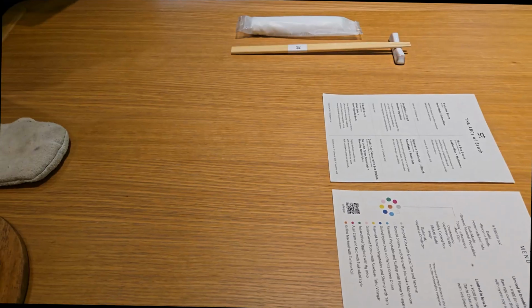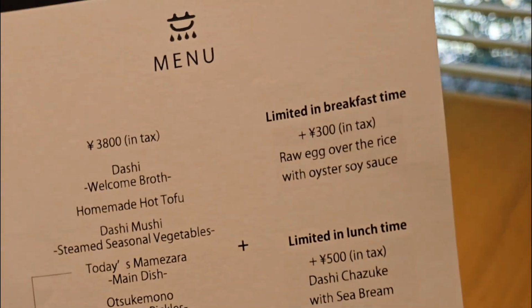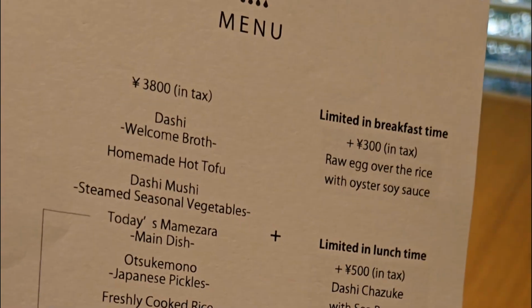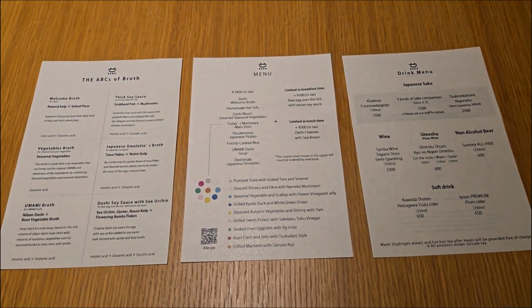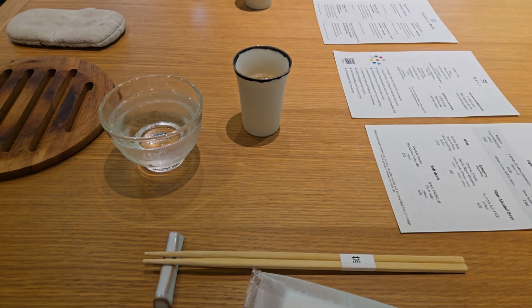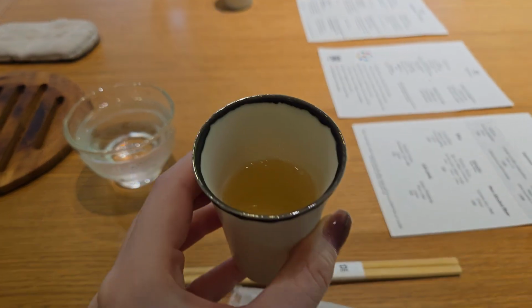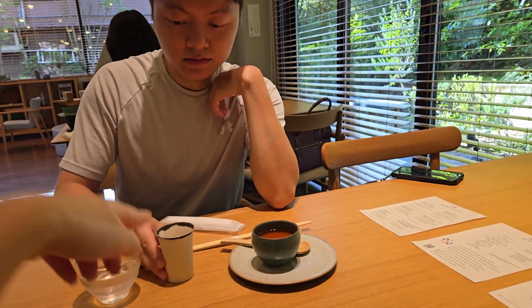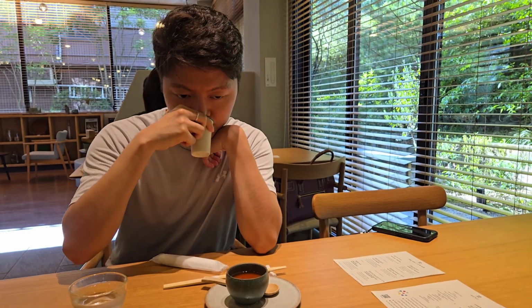You'll see soon enough, there's a lot of variety coming in, and you'll want to see and understand everything that you're tasting because everything is just so unique. There's also the option for a couple modifications like adding in drinks like Japanese sake, wine, umeshu, plum wine, non-alcohol beer, and soft drinks. For breakfast, you can also choose to add in the optional raw egg over rice with oyster soy sauce, which we highly recommend and we'll show you in a little bit here.